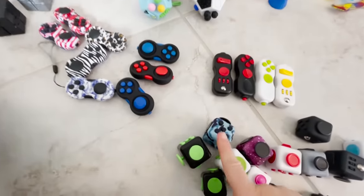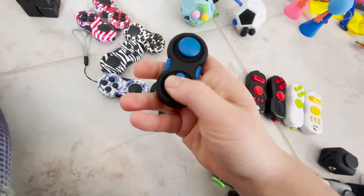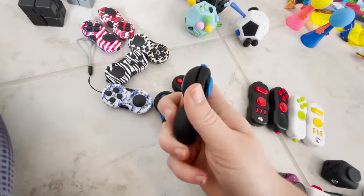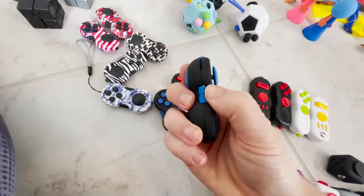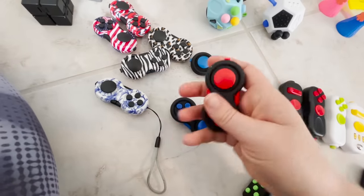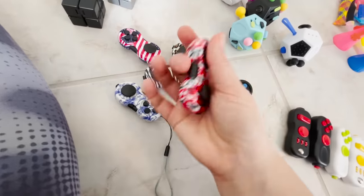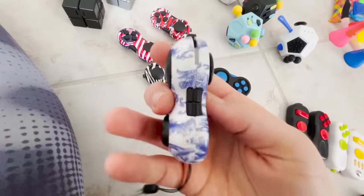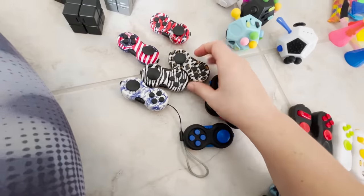So very similar to the fidget cube is the fidget pad. A lot of the same things, just in a different shape, kind of more like that. This does have this, which the cubes don't. So yeah. And we have so many different options because we have them in primary colors. We have white backgrounds as well, not just black, but then we also have them in different designs. So like camo, this is my favorite. It's like a blue floral. I just think that's so elegant and classy. And we also have some animal prints.